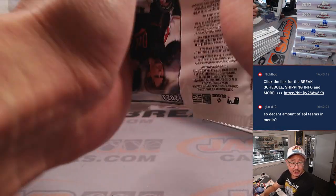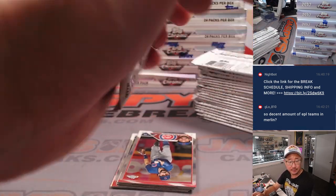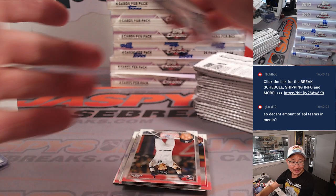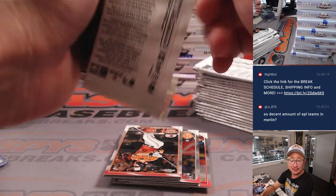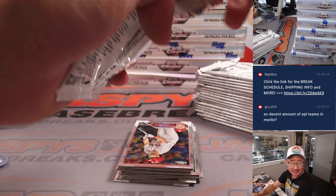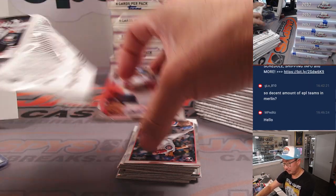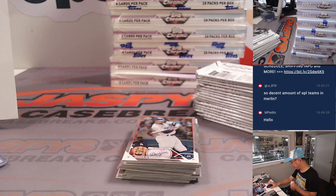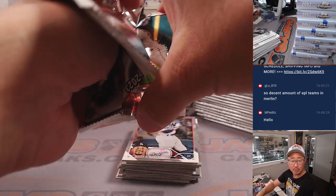Mets beat the Pirates 8-3. DJ Stewart goes off for a two-homer day against the Pirates. Diamondbacks beat the Rockies in Colorado 9-7. Christian Walker hits two 400-plus foot homers against the Rockies. And the Rays beat the Giants 6-1. Apparently the Lows power the Rays win. And Peditz, what's going on?